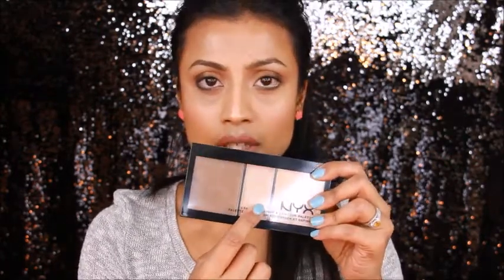The other thing that I did see was the additional highlight cream shade, which is great and all, but I don't use cream highlight as much. I prefer a powder highlight any day, so a cream highlight for me is kind of a waste of product.